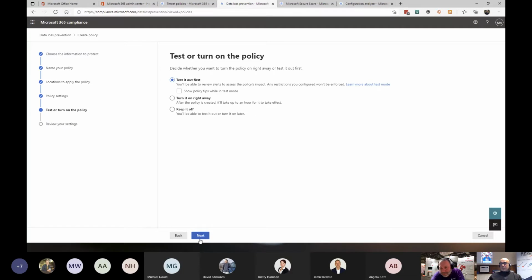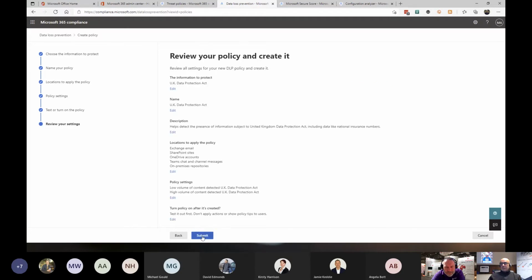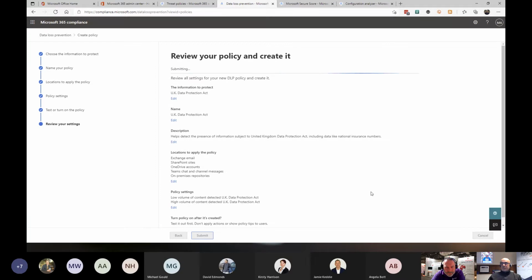Skip on that one, and then do you want to just turn it on or test it out first? It allows you to test it, so it will just flag up rather than actually do anything. So there we go. Submit that, and that's on then. That's how easy it is to set up a DLP policy. Obviously, you can configure and customize it for your own needs.